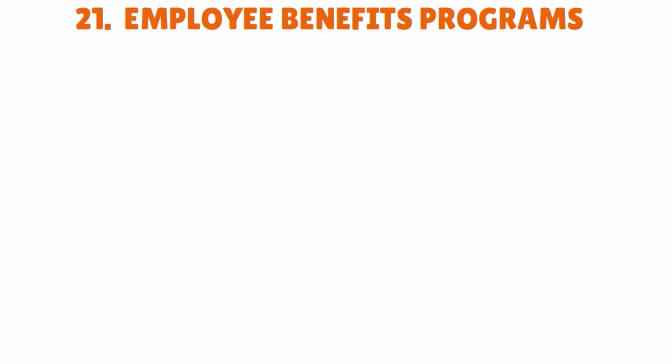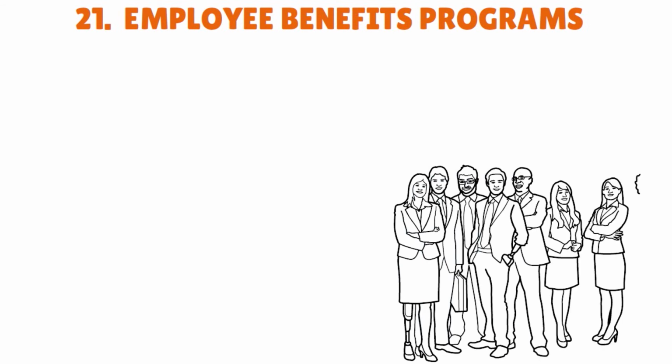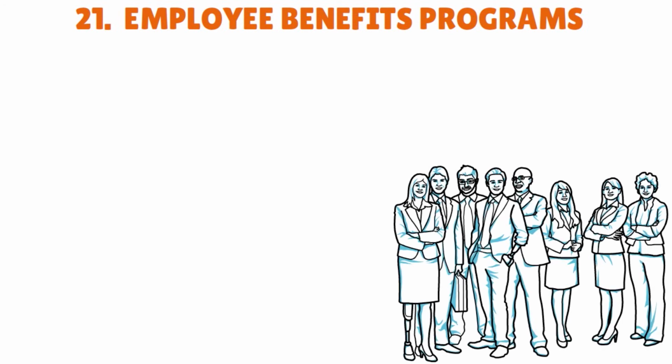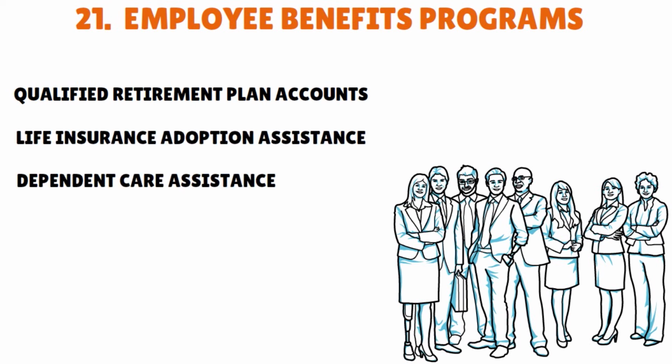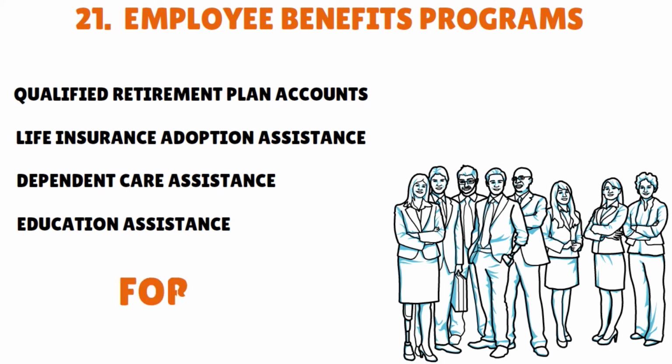Employee benefits program. You can also deduct certain employee benefits programs. I'm talking here about qualified retirement plan accounts, life insurance, adoption assistance, dependent care assistance, or educational assistance. For self-employed individuals, contributions to their own retirement plans are personal deductions claimed on Form 1040, not through the business, but through their personal tax form 1040. All right.